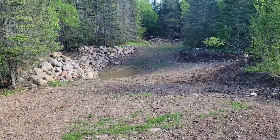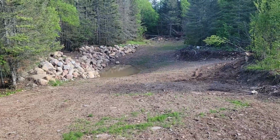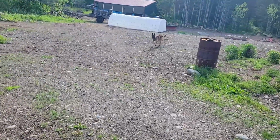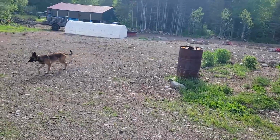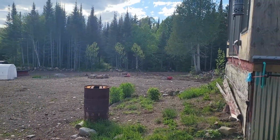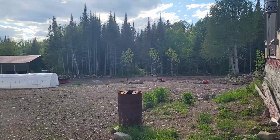I mean, you can see how much the pond is down. So it's just not where we want to get going, but it is what it is. Try not to let it be disheartening, but we just keep plugging away at stuff and do things. But I'm happy the cherry trees are doing good over there.